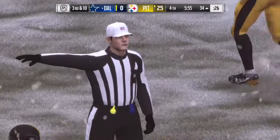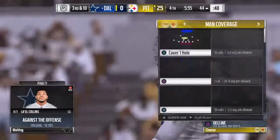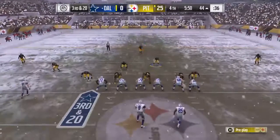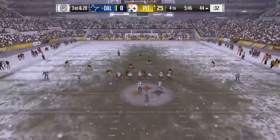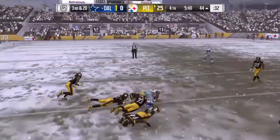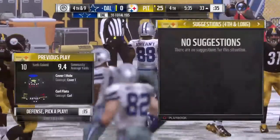Holding. Offense. So a little grabbing there, but this time it goes against the offense for holding. They'll wind up losing a full 10 yards on the play. And they're going to face an uphill battle here on 3rd and long. Here's Romo. And this one caught by Dez Bryant. And he's going to get it down to the 33-yard line here. They do get 10 back, but still a ways to go on 4th.